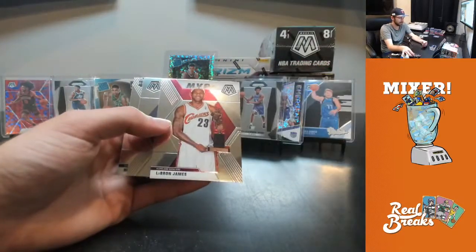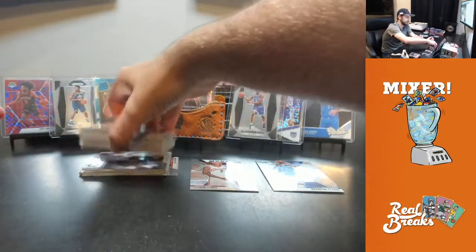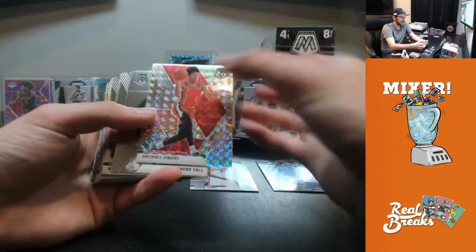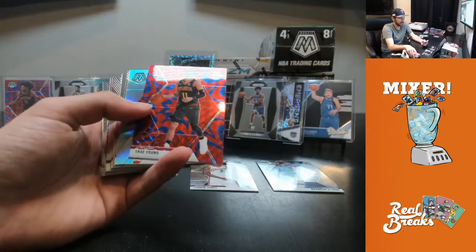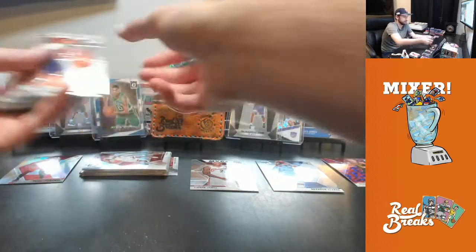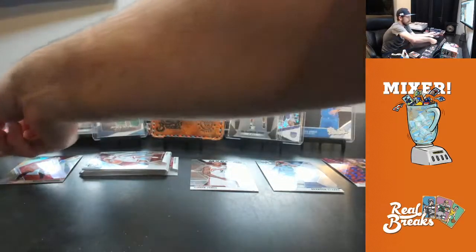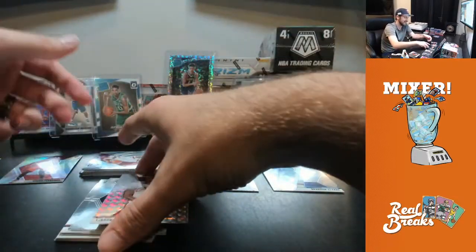Bogdanovich, there's LeBron James MVP, Brandon Clark base. D'Lo, Simon Silver Mosaic. Trey Young, reactive blue. Bruno Fernando, rookie for the Hawks, silver. DeAndre Hunter, debut, reactive blue for the Hawks. Hawks are on a run there. Ooh. Nice back-to-back cards here.